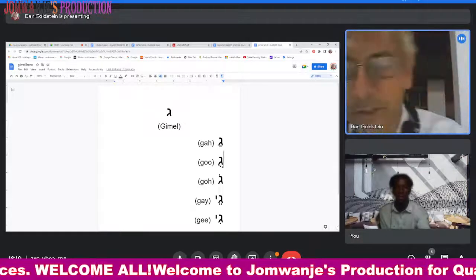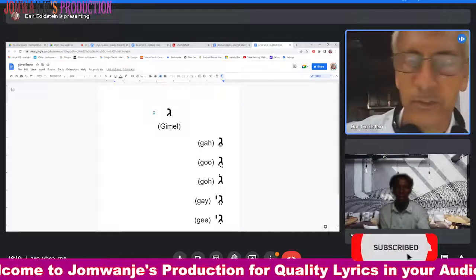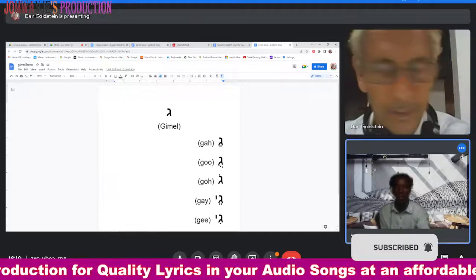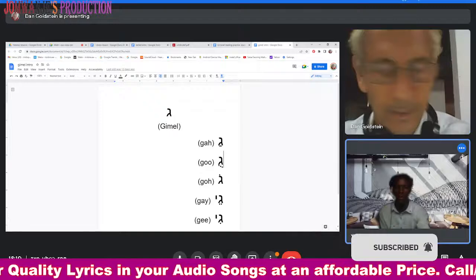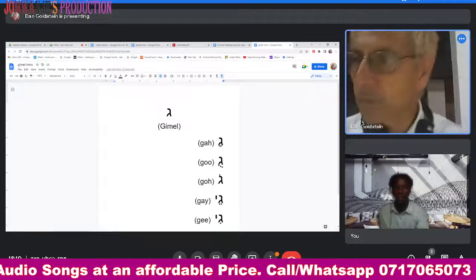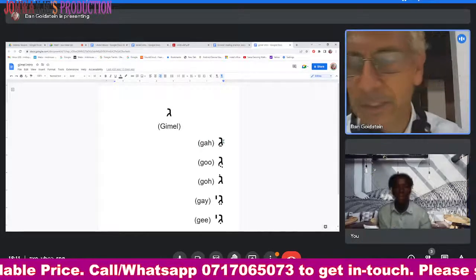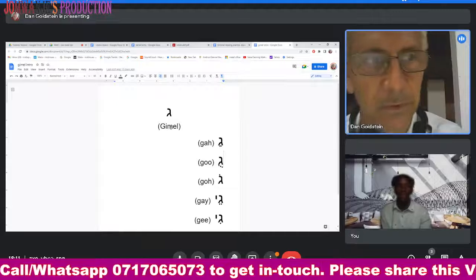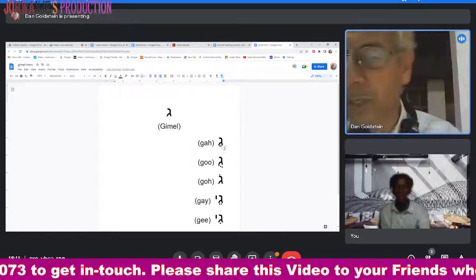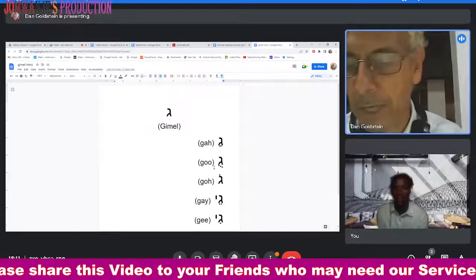This is the fourth letter that we've learned in our review of the Hebrew alphabet. It's called Gimel. Can you say that? Repeat that. Gimel. Right. Gimel. Excellent. Now we can add our vowels. As you recall, the vowels go on the bottom of the letter or on the top.